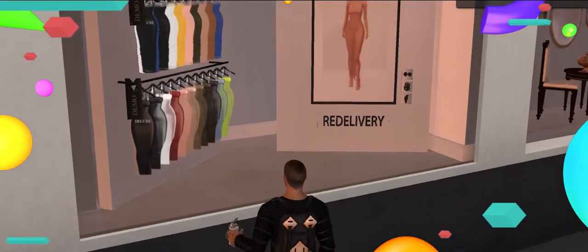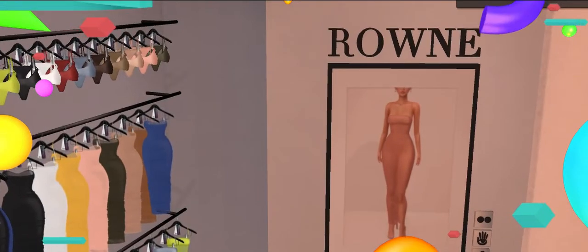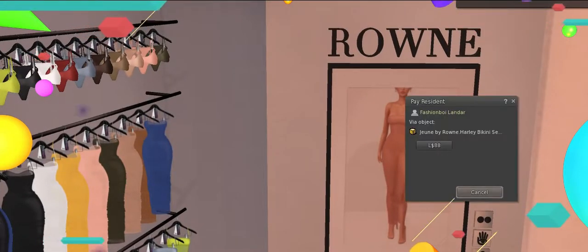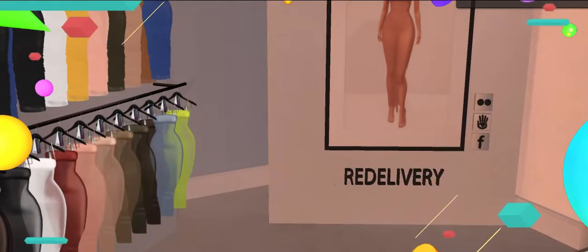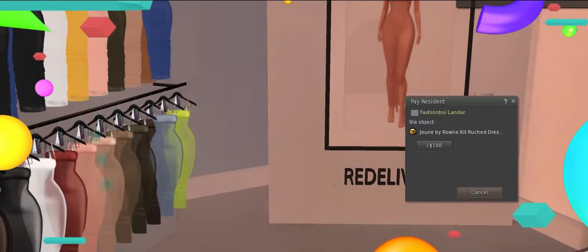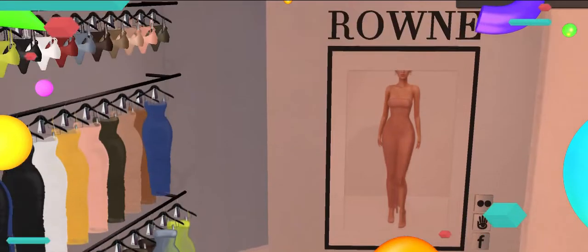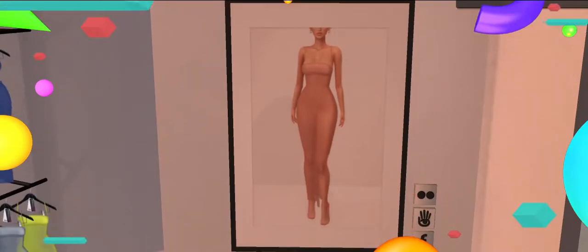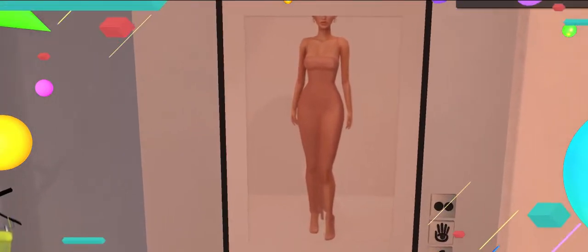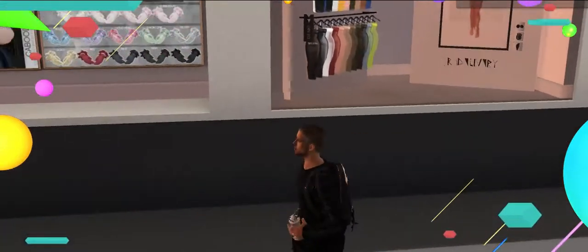Then we've got this little number over here by Roan, guys. Roan. And we got the undergarments, the bikini, $88, and the see-through dress is called the Roan Rutchet dress, $188, and that will give you that look right there. I could have sworn that I passed a girl wearing some outfit like this. It is a nice outfit, that one, Mike.